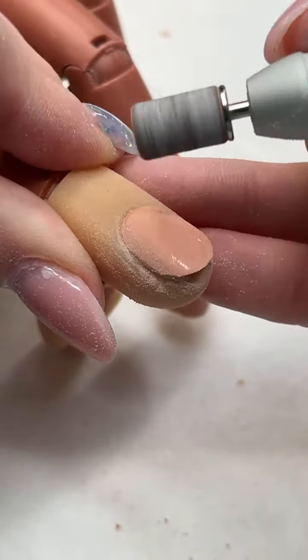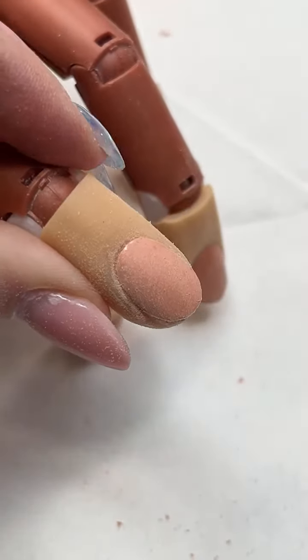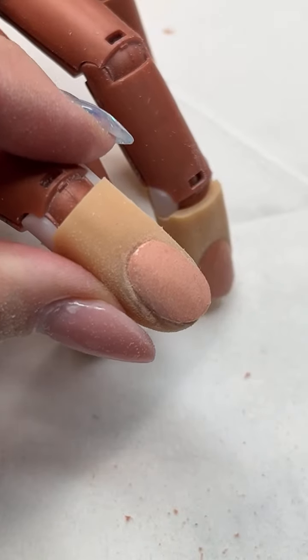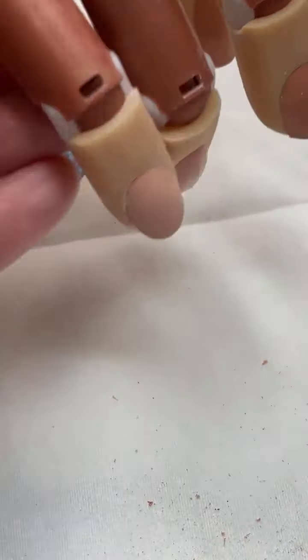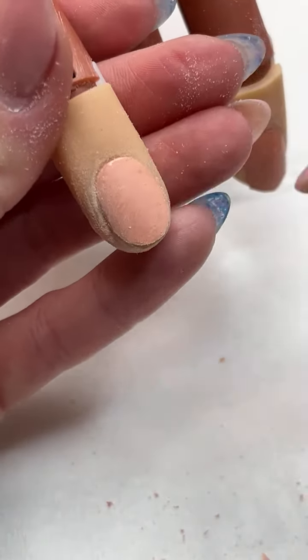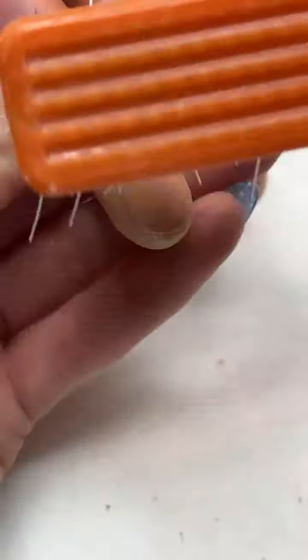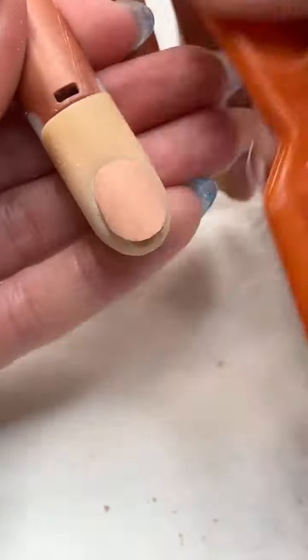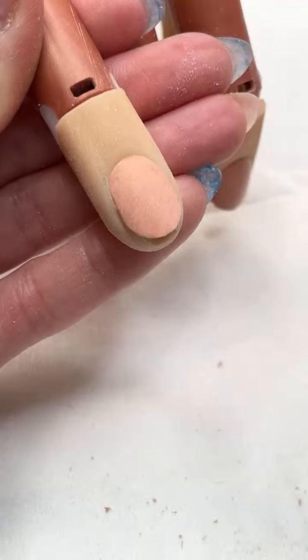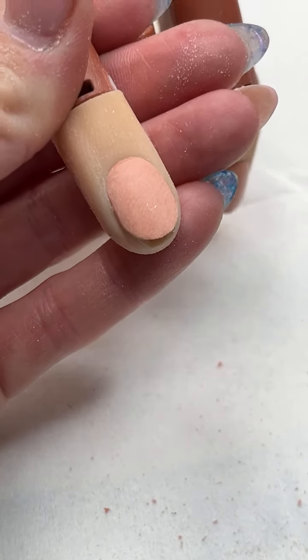Now what that shiny surface really is basically oils in the nail plate. And what we're trying to do is just kind of break up those oils so that we can remove them completely when we cleanse the nail. Now we're also kind of creating a slight texture. We're not trying to really grind away that natural nail. We're just trying to, like I said, remove that shiny surface and give it a little bit of texture for our product to adhere to.